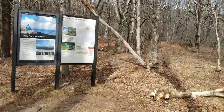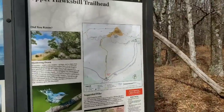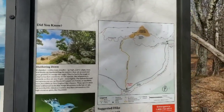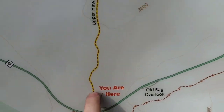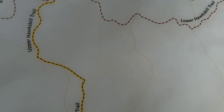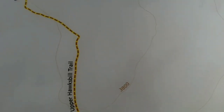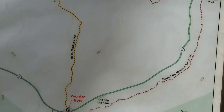It's Ethan here, and today I am coming to you from the upper Hawksbill Trailhead in Shenandoah National Park. I'll be hiking the upper Hawksbill Trail to the top of Hawksbill Mountain, which is a little over 4,000 feet, and it is the tallest point in Shenandoah National Park.